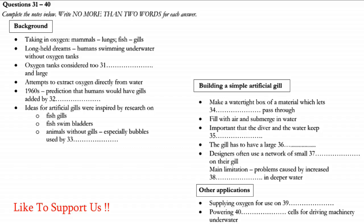So scientists are trying a different tack. Rather than humans carrying an oxygen supply as they go underwater, wouldn't it be possible to extract oxygen in situ? That is, directly from the water while swimming.